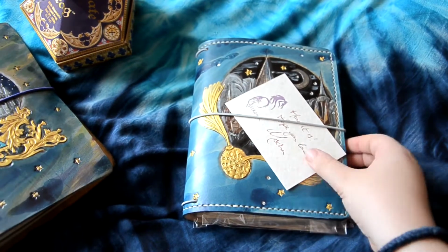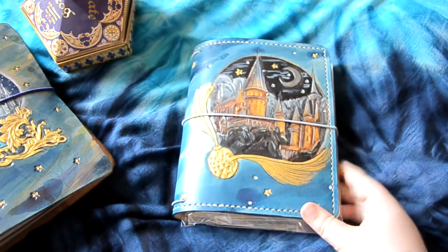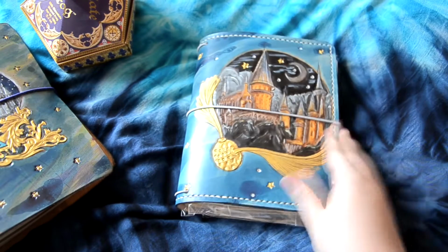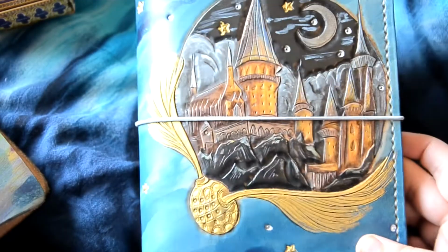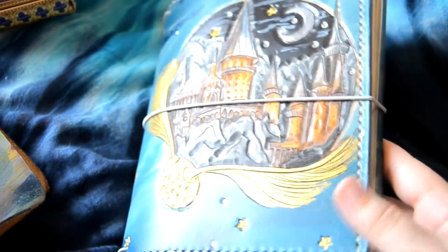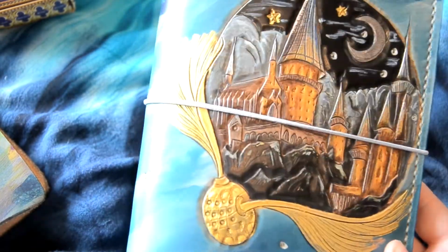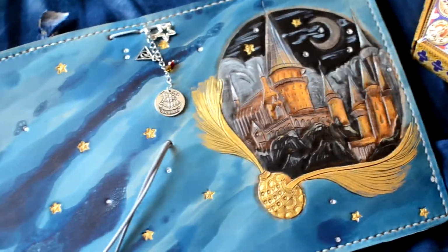Ta-da! So here you go. It is absolutely amazing. I'm going to keep saying that so much. I'm sorry guys, but I absolutely adore it. It's just stunning. I'll bring you in closer again. It's just amazing. I really hope it's going to pick up how beautiful it is. I move the elastic out of the way as well, and she has included some inserts, so I'll move those to the side.